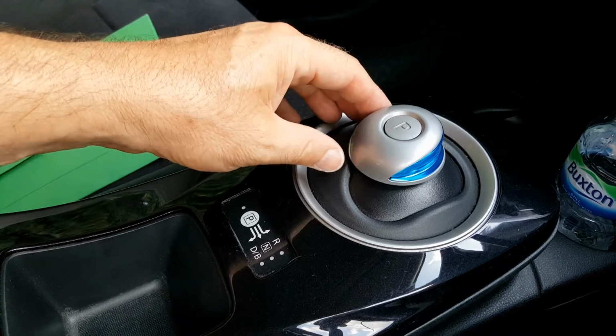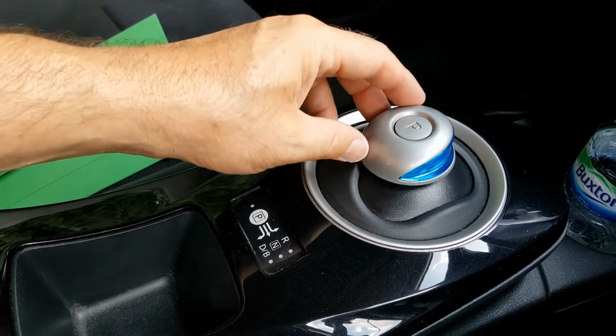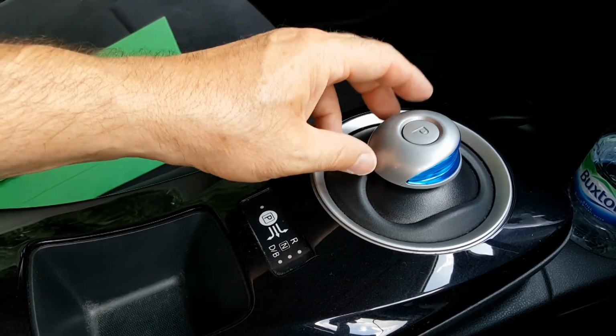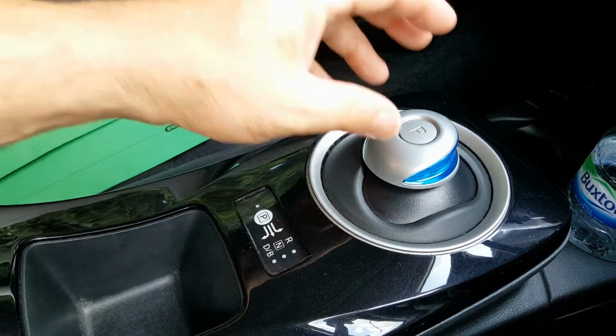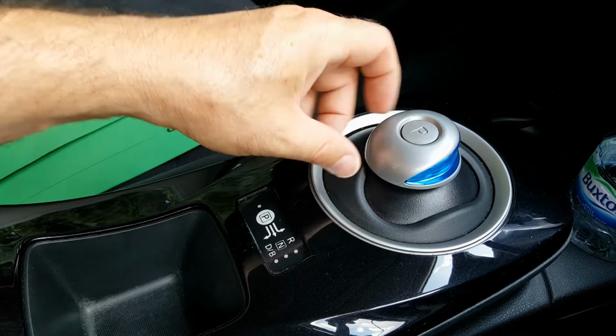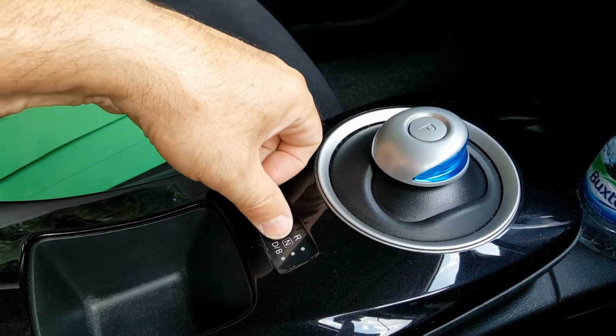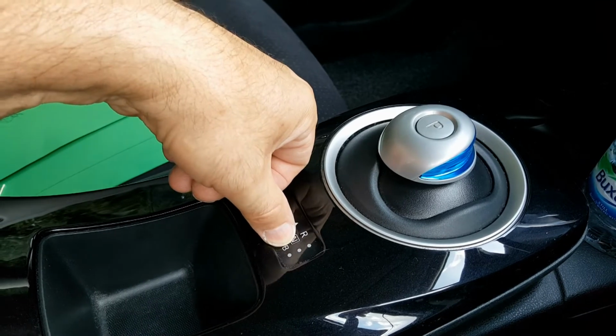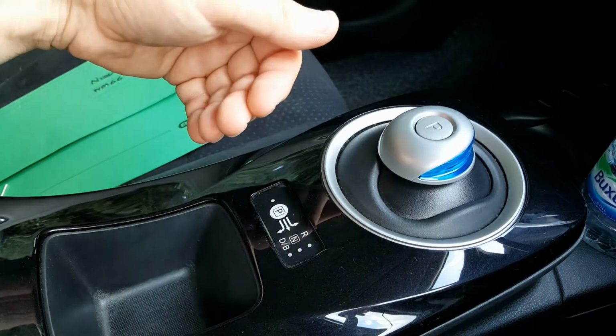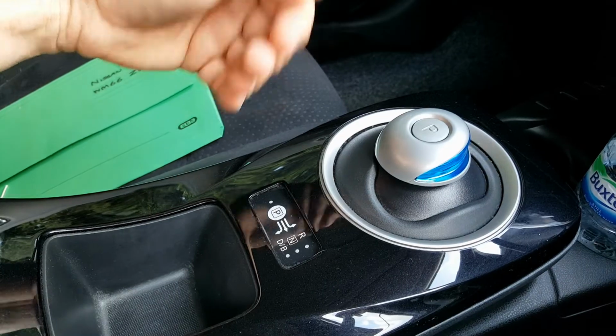And on the automatic selector here, well, they drive like an automatic, but they're not really an automatic because electric cars don't have gearboxes. But this is your drive selector. You've got reverse, neutral and drive. And on the newer Leafs, you have a B mode, which is a braking mode, which increases your regen braking.